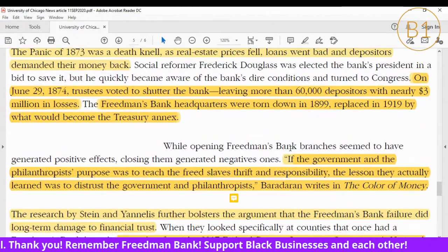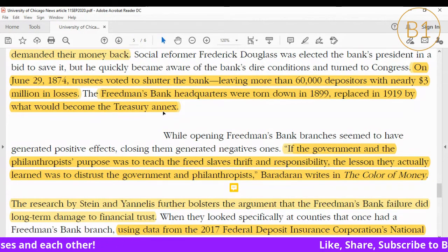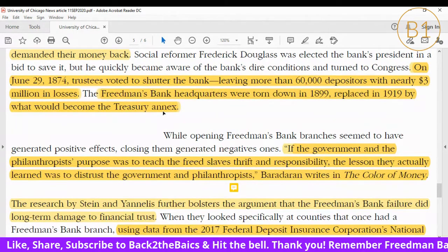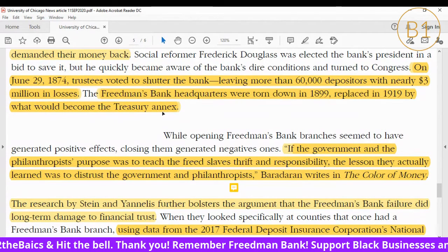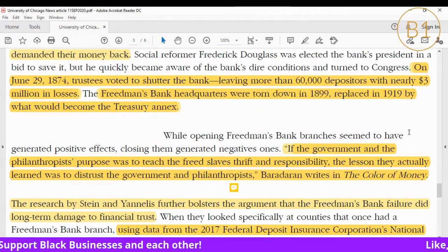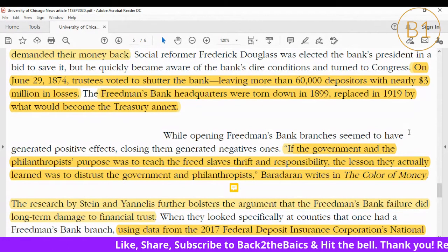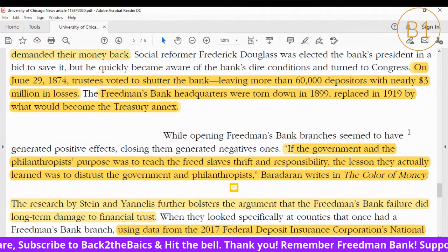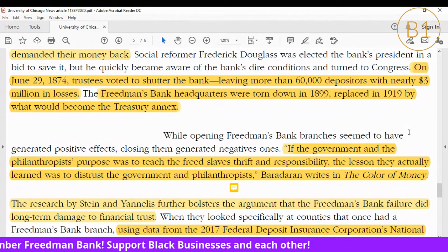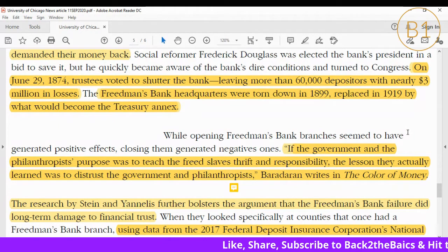And then another thing, and then I'm going to move to the next paragraph. Look what they did. They tore down the headquarters in 1899. They didn't want us to know about Freedman's Bank. This is what these people do. They do their dirt and then they have the nerve to attempt to hide it by tearing down a historic, pretty much an historical site. These people want to rewrite history and everything else. This is ridiculous.